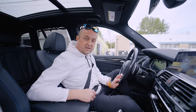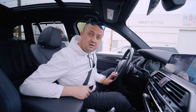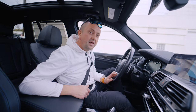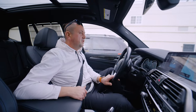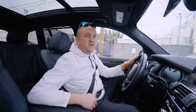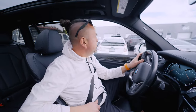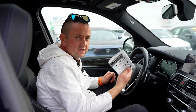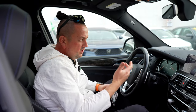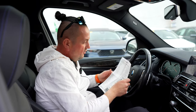My Maserati Levante has 404, so not a huge difference, but on this car it's super enough. At the same time, we can switch it to eco mode and it's going to be much nicer and much better on the gas. So it's kind of super rare for me when you get a used car and you get the window sticker for the same car.